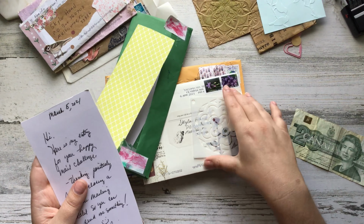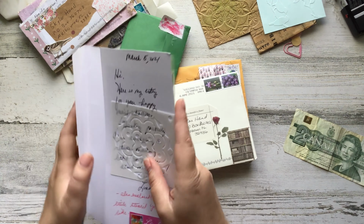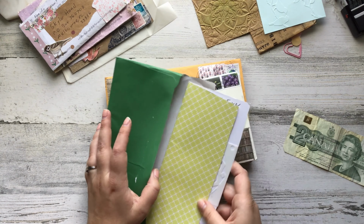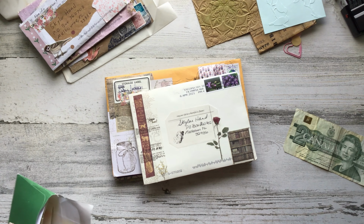And she's also in Delaware, which is really fun. And then she also sent this stamp, or this stencil. I grew up not very far from where she lives, so this was really fun to get mail from that area. So I'm just going to slide her address back in. So thank you very much, Linda. I was really, really excited to see this.